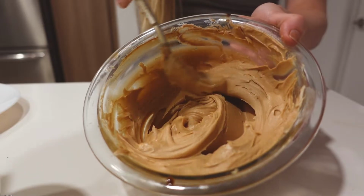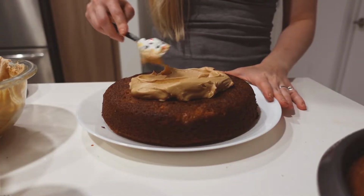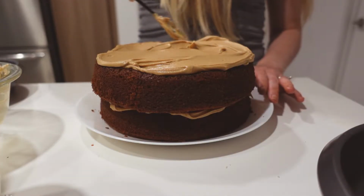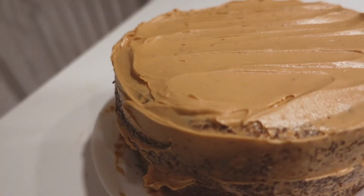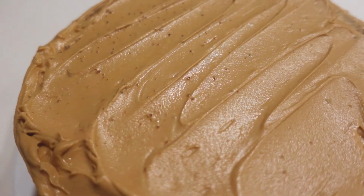My alternative is the Simple Mills vanilla frosting with the measurements that the recipe gives for the instant coffee, which I think is 2 teaspoons of instant coffee, 2 tablespoons of warm water, and 1/4 teaspoon of salt. You mix that up, let it cool, and then you mix it in with the Simple Mills vanilla frosting. Like I said, I truly feel like I cannot explain to you the deliciousness of this cake.